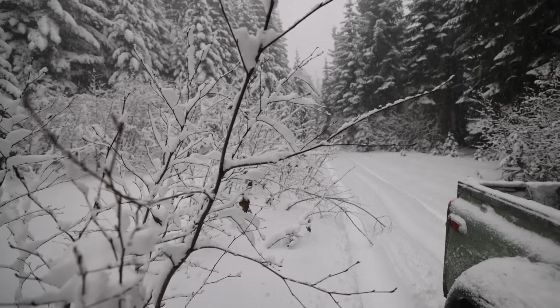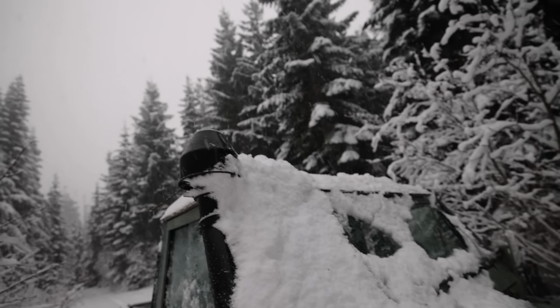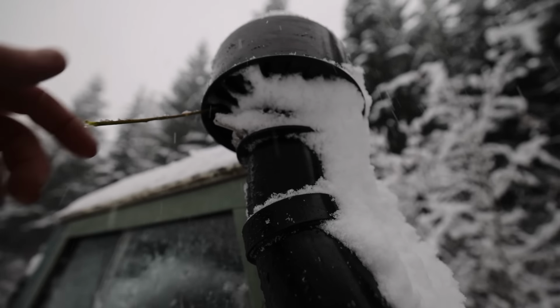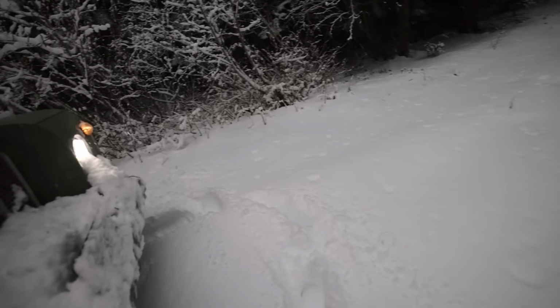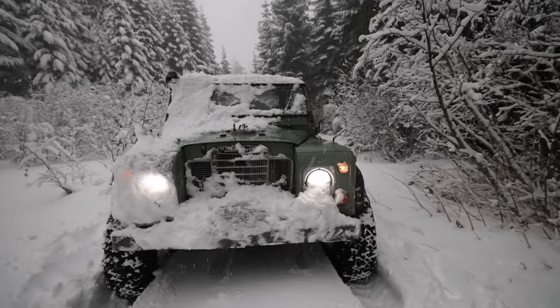Kelly's stuck, but it sounds like they're gonna winch. If I have to, I can back up. Is that cold air intake or what? Oh, too fun, man. Way too fun.